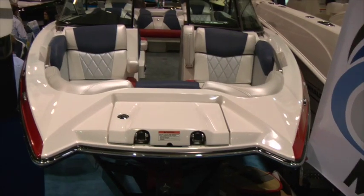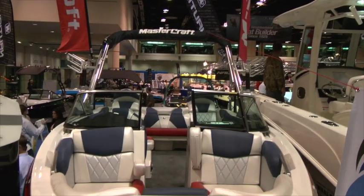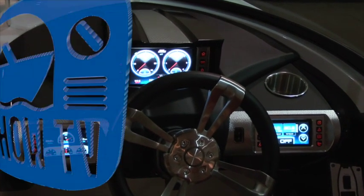Perfect family package. And then behind us, the X46 at 24.5 feet. This is equipped with our new Gen 2 surf system, which is unique because it actually allows you to customize each wave and switch quickly so you can transfer side to side.